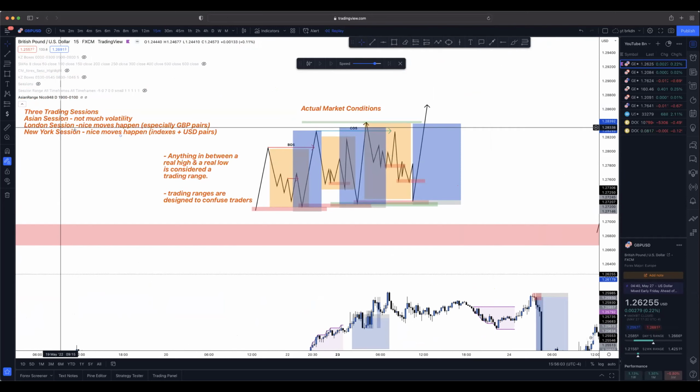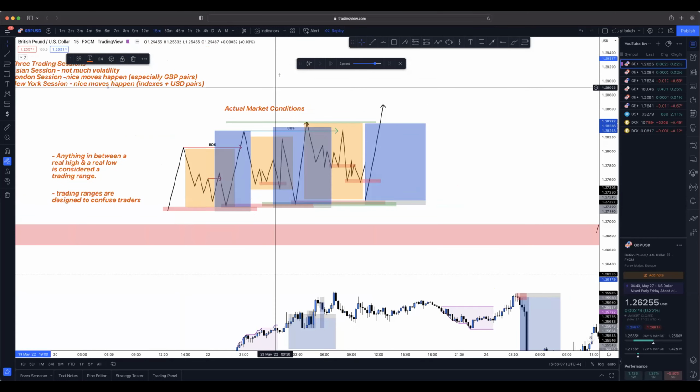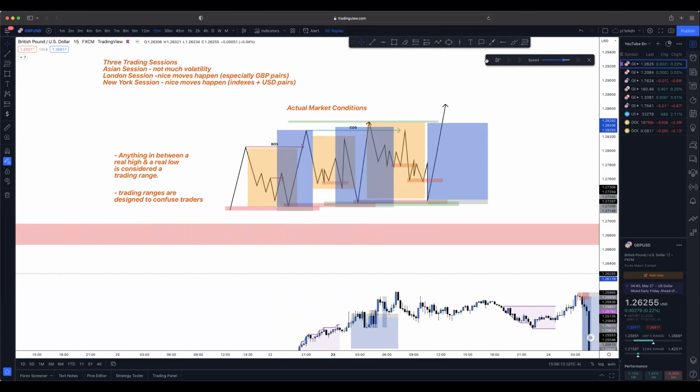Okay, guys, I want to go over this really quickly. It's just to go over our trading sessions. So we know we have Asian session. There isn't much volatility for most pairs. There are pairs that do move in Asian session. Like I know Anthony told me CAD JPY moves crazy in Asian session. I just personally don't like to trade Asian session. And we have London session. I believe nice moves happen during London session, especially with GBP pairs.